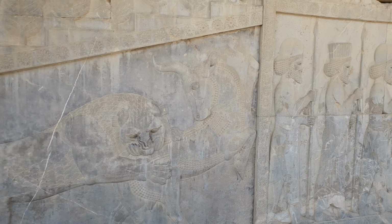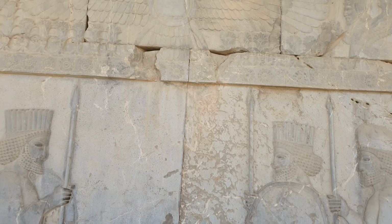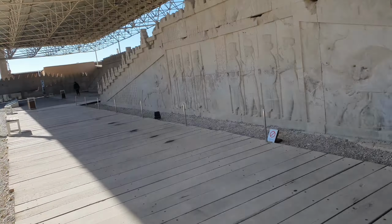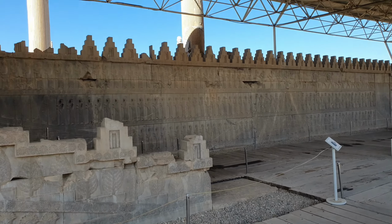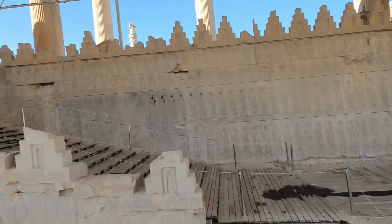This is a better view of the Immortals. It's actually the same height as a human. And this is the Faravahar symbol, which is here. Flying lion. The beautiful thing about the architecture is how they painted and made these on the walls the same way on the other wall, like they knew people would pass from both sides to the main palace.